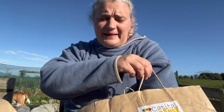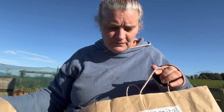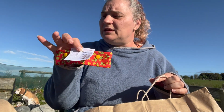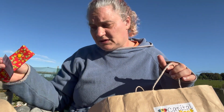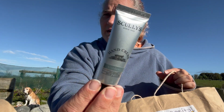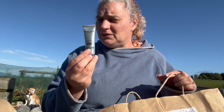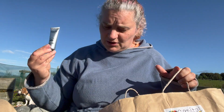Thimbles and Threads, which is a really lovely craft store in the Upper Hut, put in a pen, nice pen. The Spinners and Weavers made all of these double pointed needle holders. I swapped with my friend because this was yellow colours and the other one was more red colours, and that's kind of how it goes with us. Scully's, really nice hand cream. They evidently donated a whole stack of these, and it's really beautiful hand cream filled with vitamin E, and just a lovely company. There was also a discount code that came with it.